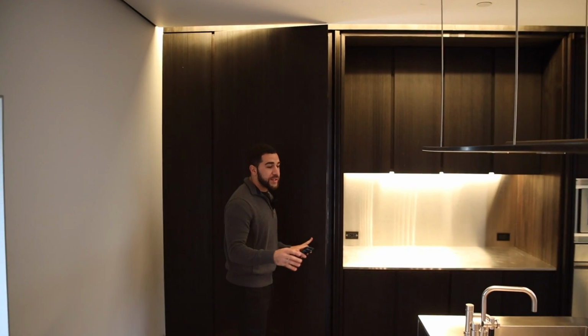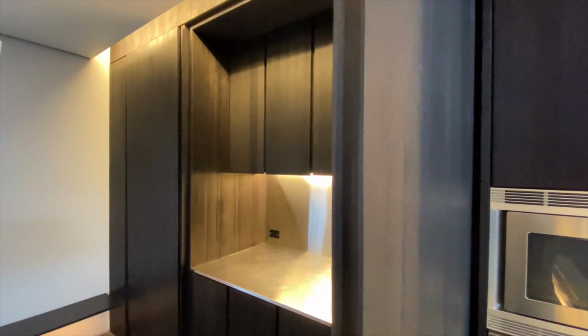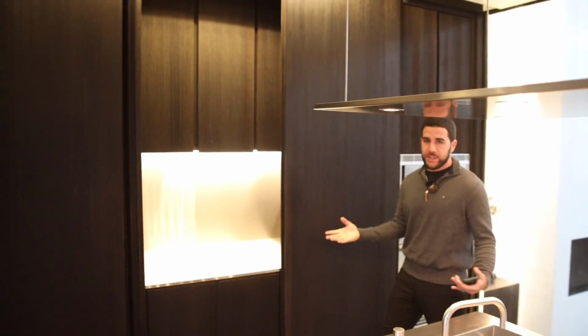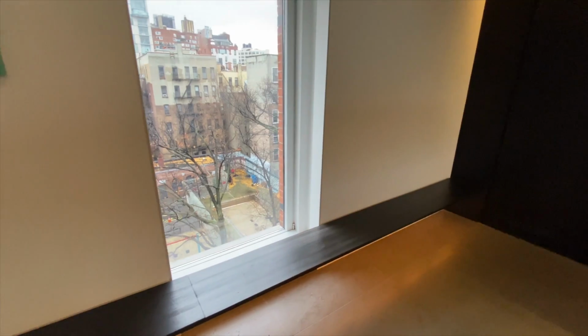And on top of all this, let's say that this is not minimalist enough for you. You can easily just come out over here. These slide out and then it closes like a door. And that happens for all of these. This can be covered, this can be covered, and it leaves you with this really sleek, clean look, like if you just want to entertain but no one needs to use these things, it's very nice to do that. And then more seating.